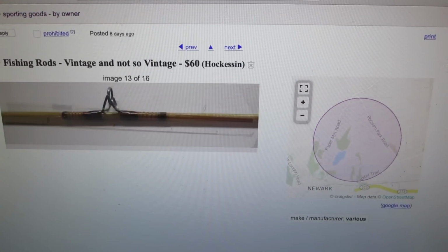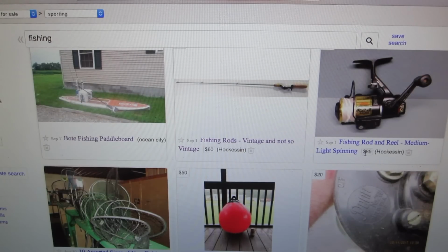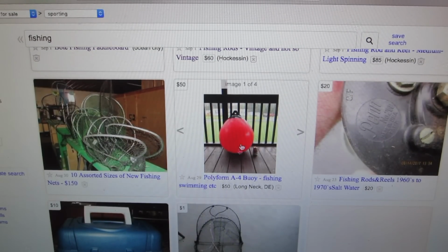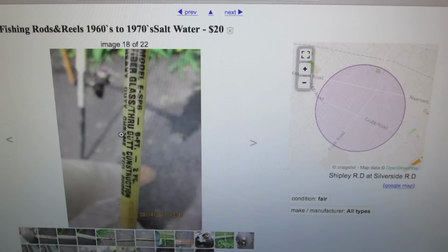All right, well, I don't see any prices. It says 60 bucks. I wonder if that's 60 for everything. $85 for a rod and reel. Oh, we could buy a buoy. This guy has a lot of fishing nets he's selling. Fishing rods and reels, 1960s to 1970s saltwater. That is interesting. Why is it doing this?